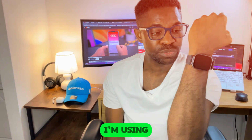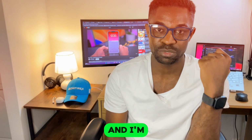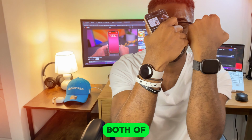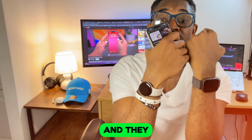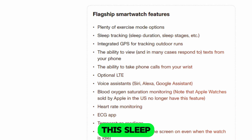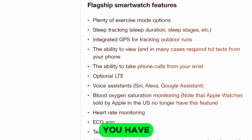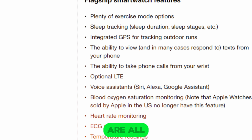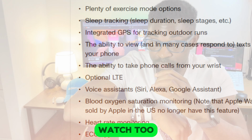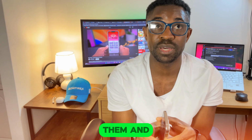So I'm using the CMF by Nothing Watch Pro here on my left, and the Google Pixel Watch 2 here on my right. Both of these are smartwatches and they have unique features on them. You've got sleep monitoring, step count, heart rate, blood measuring, all of those things. The same things you can find on the Google Pixel Watch 2. The aesthetics, all of those things, you can always find them.